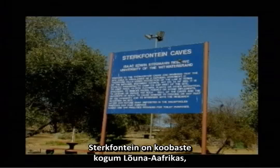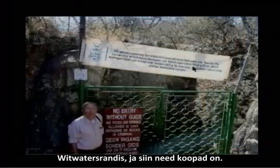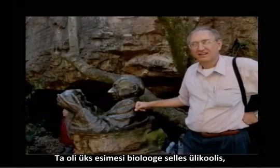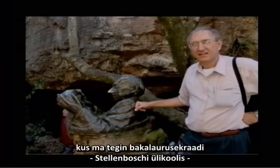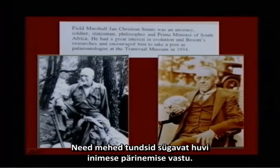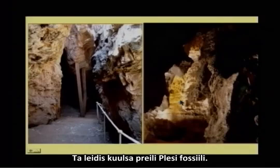Sterkfontein is the group of caves in South Africa, in the Witwatersrand, and there these caves are. And there you find some interesting fossils. This is Robert Broom. He was actually one of the first biologists of the university where I did my undergraduate studies, Stellenbosch University. Very famous man. There he is with Jan Smuts. Great interest these gentlemen had in the origin of humans. And he found the famous Mrs. Ples fossil.